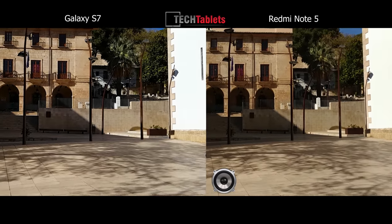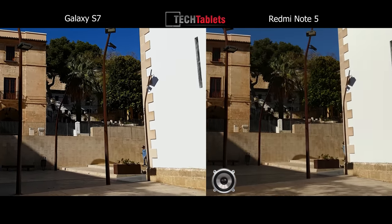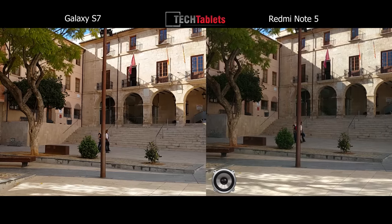Just walk along again, and you can see the stabilization. And I find that the Samsung is also capturing these shadows a lot better. See how much brighter that is?